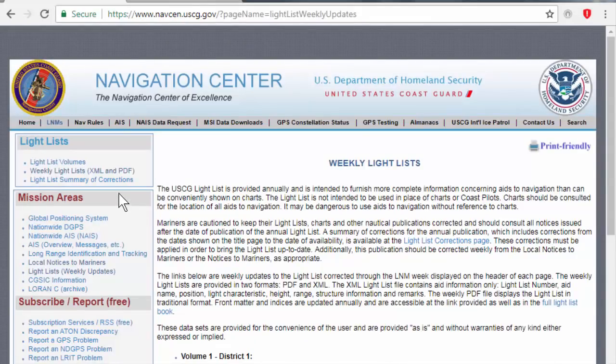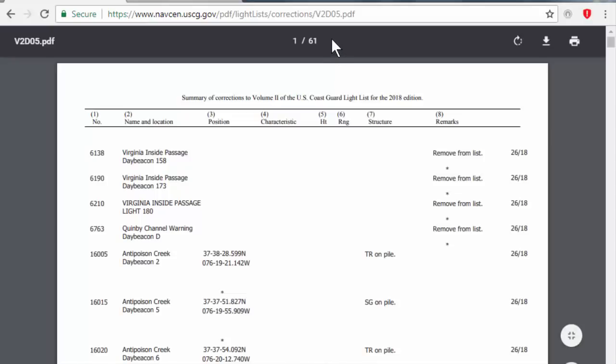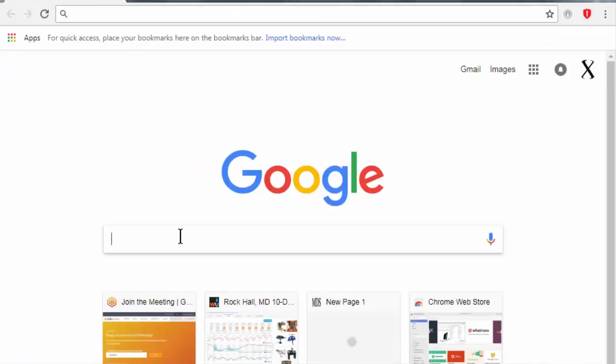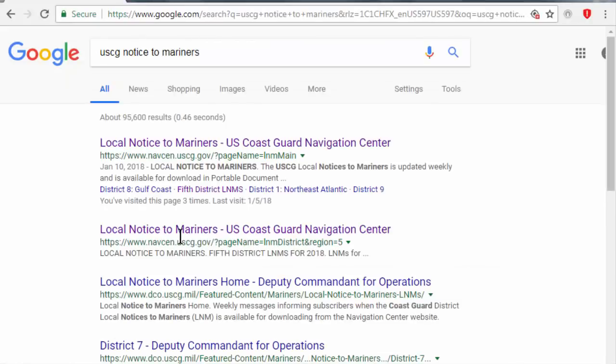I'll next go back to the Coast Guard's home page, and you see Light List Summary of Corrections. So let's download that. And here we go for volume 2, Middle Atlantic States. And that will download this document, and you notice that this is 61 pages, so it's a summary of changes. So let us close that out and Google U.S. Coast Guard Notices to Mariners. Select that. Local Notices to Mariners, U.S. Coast Guard.